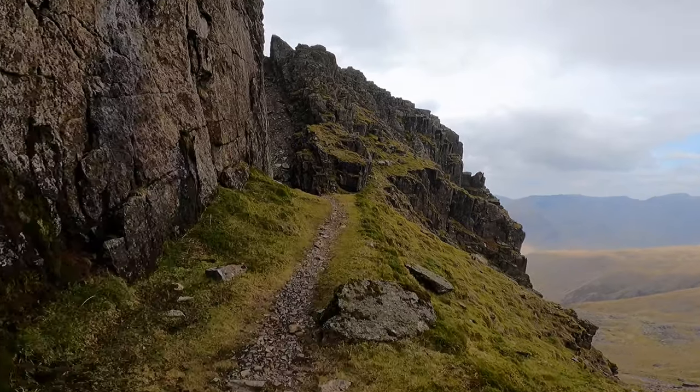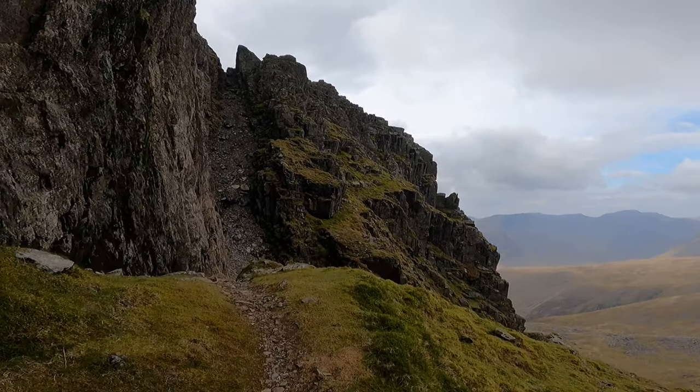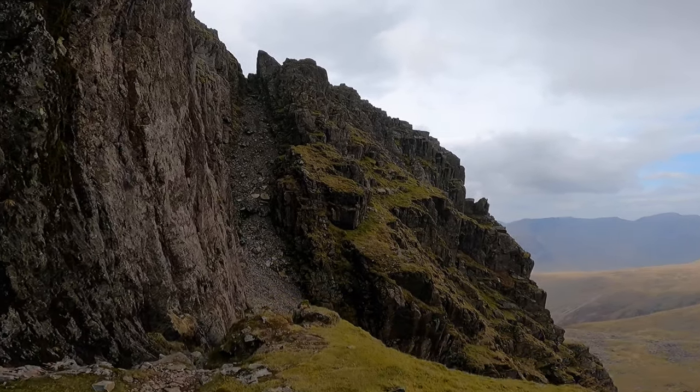So we're just approaching Lords Rake now, and you'll realise once you actually get onto Lords Rake, it's full of scree, it's slippy, and you just need to be a little bit careful.